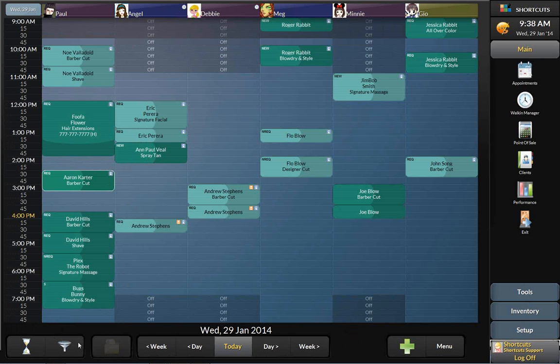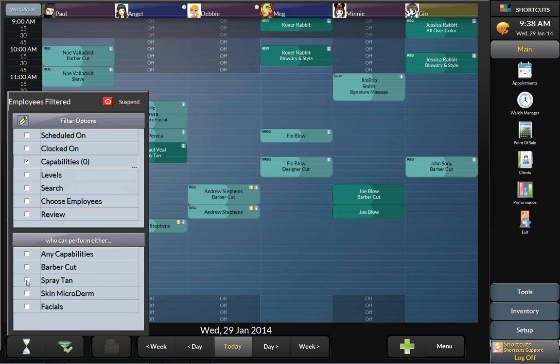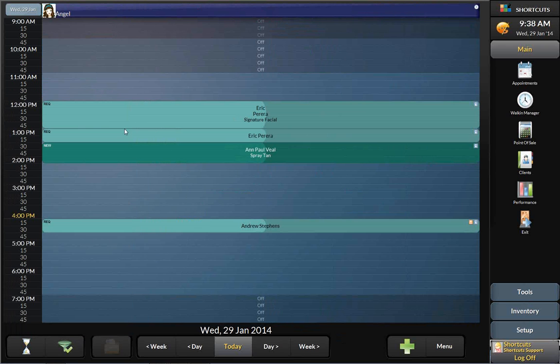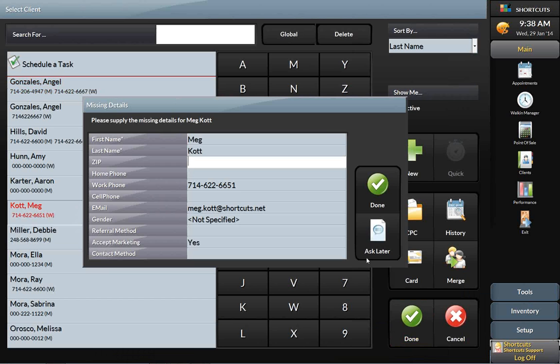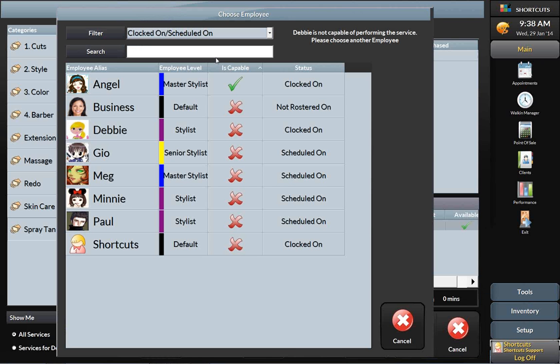And then I have the option to use my appointment book filter for capabilities. Okay, so I could simply tell the appointment book to show me who does the spray tan. So if I'm booking a spray tan, I know that this is the only person I can schedule that with. And the capabilities also has a warning. If I do try to schedule that spray tan with Debbie, for instance, it's going to pop up the incapability warning to specify that Debbie is not capable of performing this service. Please choose another employee.